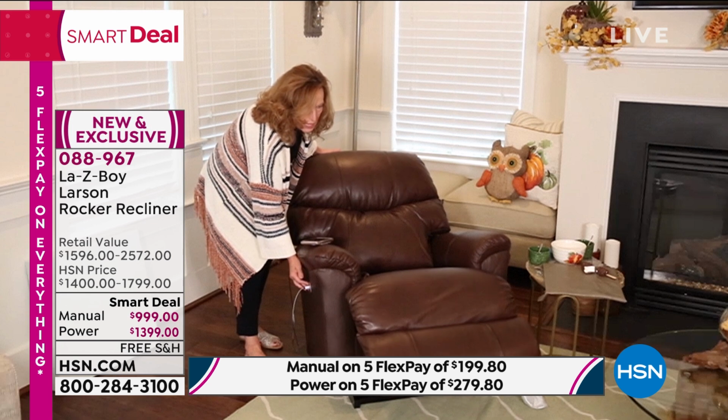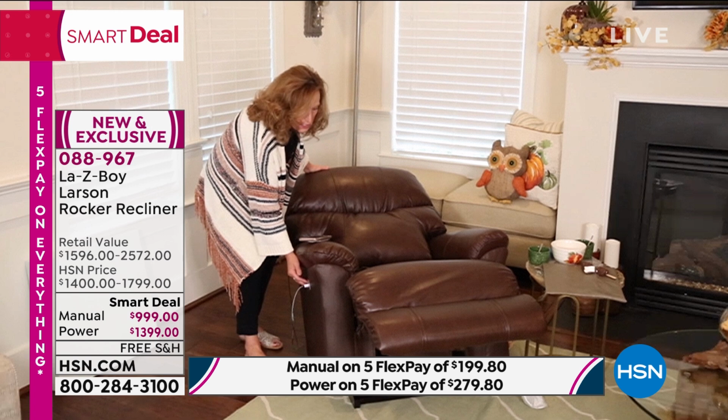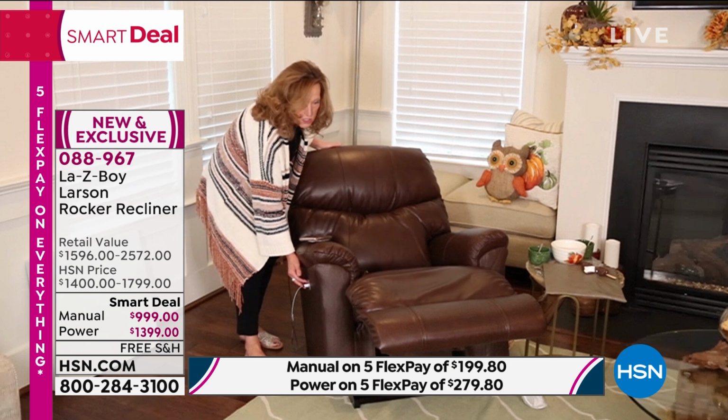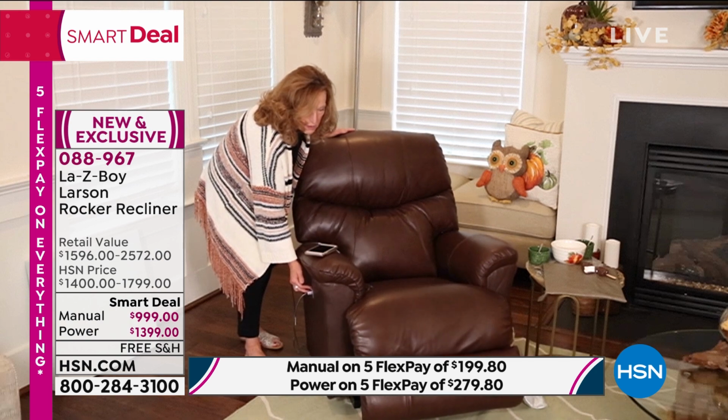It's the first class of your home to have power, just like you see first class in the airlines or in your car, you have power. And when you're fatigued, what do you do? You change the back, or you change the seat coming forward to change your back positions without doing anything manual.